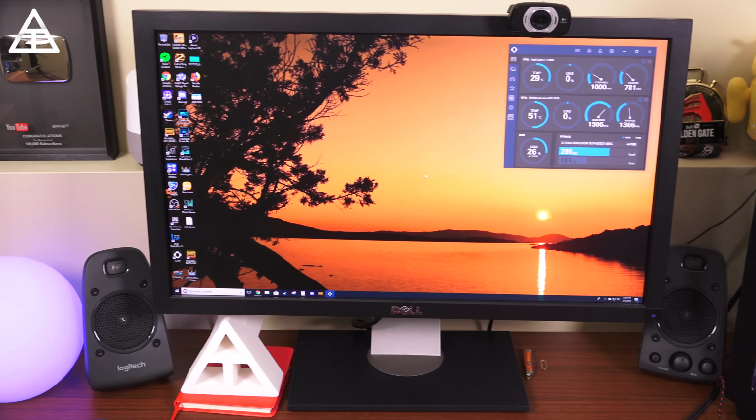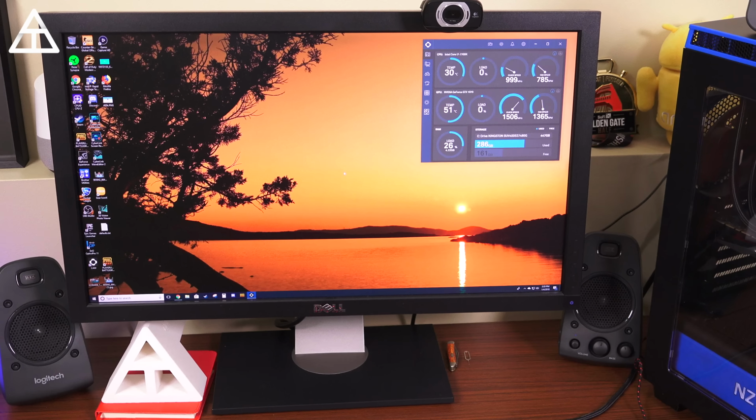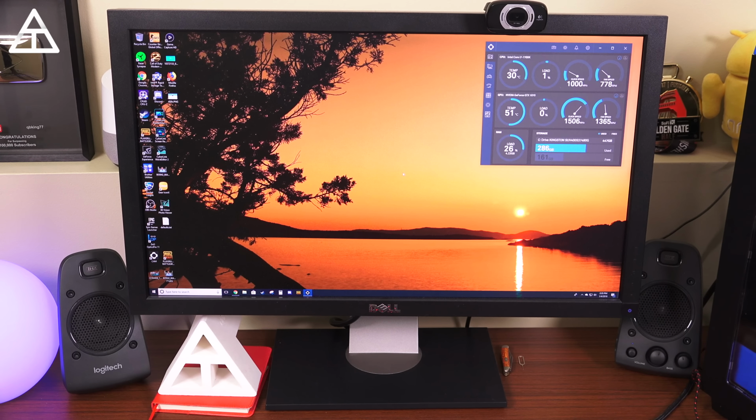This monitor has served me really well. It is a 2K monitor. I have been gaming on it. It's been doing just fine. I just know it is time for an upgrade. I actually am thinking about going with the 144 megahertz route with the refresh rates, just to make everything extremely smooth. So let me know if you have any suggestions.